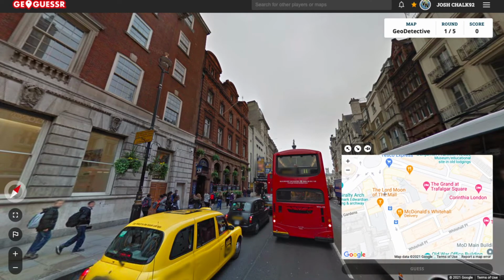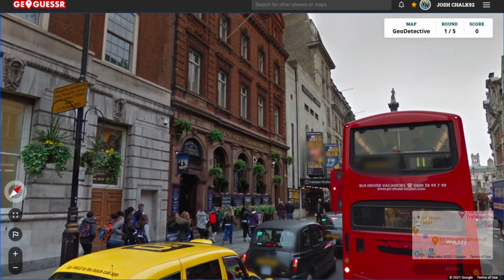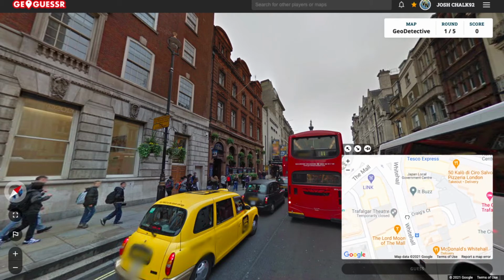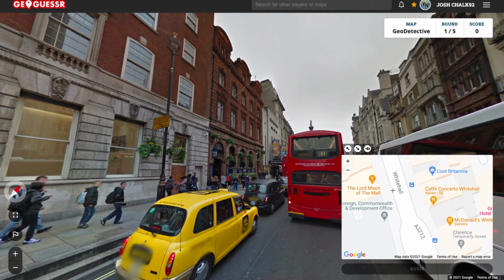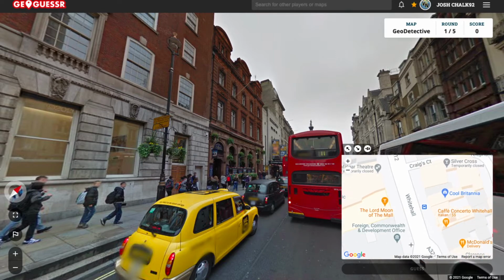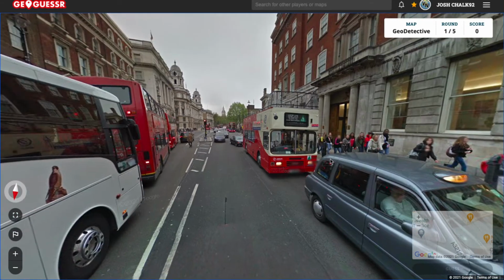The Lord Moon of the Mall. Is that what that pub's called? It is the Lord Moon of the Mall. It's a great sounding pub name. So that pub is to our... yeah, and then that would be Trafalgar Theatre, I guess. That studio thing. So I think we're going to be on for a good score here.